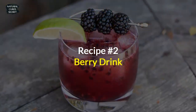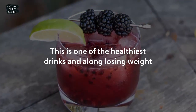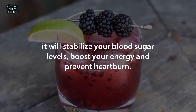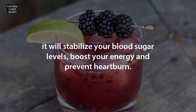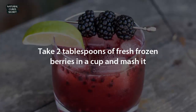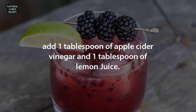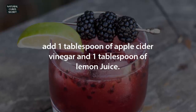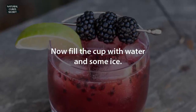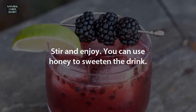Recipe 2. Berry drink. This is one of the healthiest drinks, and along with losing weight, it will stabilize your blood sugar levels, boost your energy, and prevent heartburn. Take 2 tablespoons of fresh frozen berries in a cup and mash it, add 1 tablespoon of apple cider vinegar and 1 tablespoon of lemon juice. Now fill the cup with water and some ice. Stir and enjoy. You can use honey to sweeten the drink.